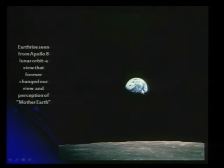Here's Earth seen from Apollo 8, December near Christmas of 1968, and here's the lunar surface. The Apollo 8 spacecraft is in orbit about the moon, and as they came around the backside of the moon, they had an Earthrise, and I honestly believe that this picture has changed our perception of the Earth forever because it looks so distinct out there.